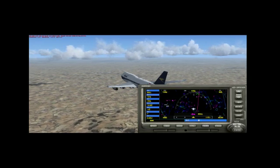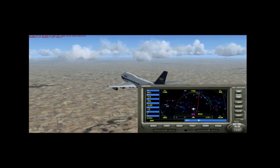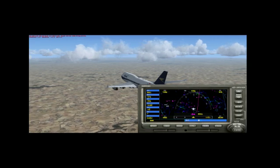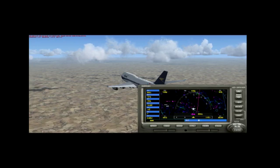Alright, so we're about 9 minutes out now. I'm pretty much going to start descending once I see the airport.